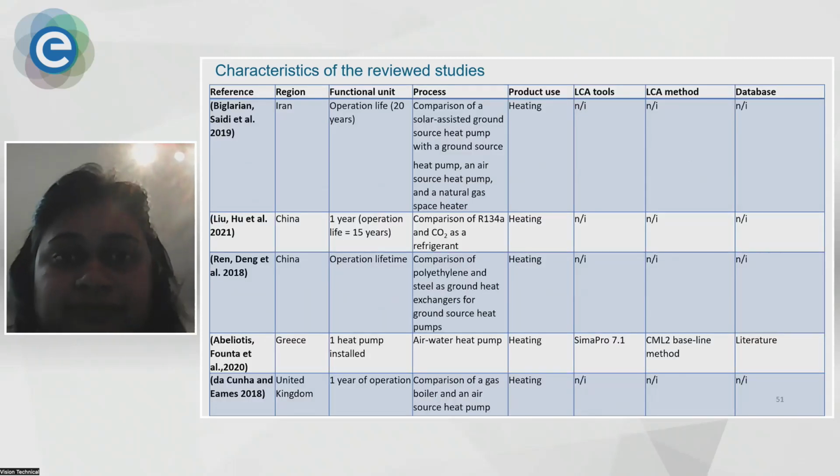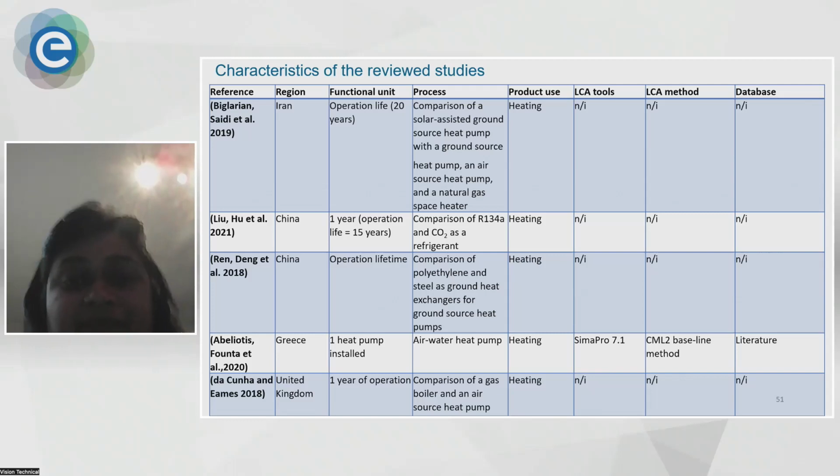So, the last part of the characteristics of the reviewed studies is that a lot of studies focused on operation lifetime. I think this is a very important part. Whenever we are designing products, for example, even within heat pumps, we came across studies which mentioned their operation lifetime as 15 years, some as 20 years, and some 30 years.